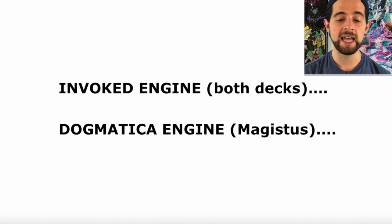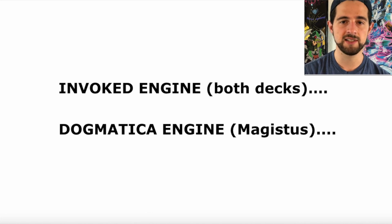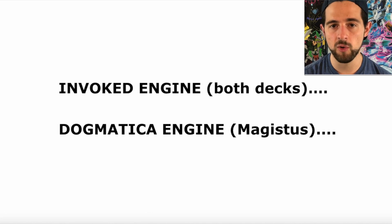Also, Dogmatica can work as an engine within Magistus because it is predominantly spellcasters, but Dogmatica is also in the meta right now. So you can't really say Dogmatica is higher value because of Magistus. It's just higher value because it is a very good meta relevant archetype.